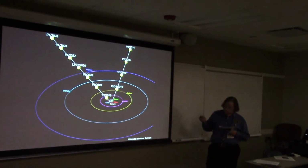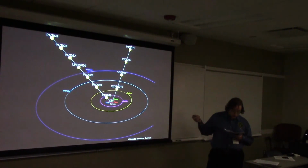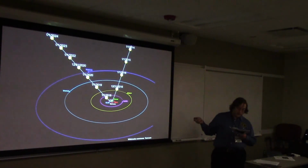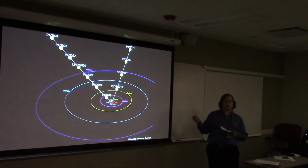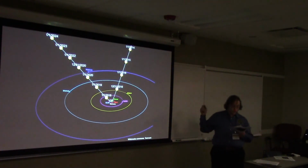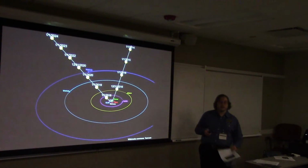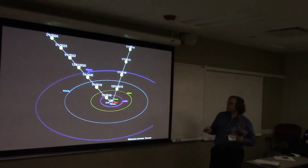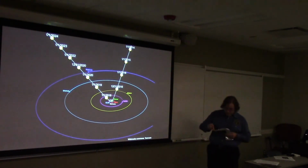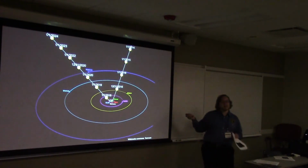So what's interesting is that its closest approach to the sun was 0.255 AU. It was 17% closer than Mercury to the sun. And its closest approach to Earth was 0.16 astronomical units. So if we had known it was coming sooner, who knows? We might have been able to get some better pictures. Probably not.